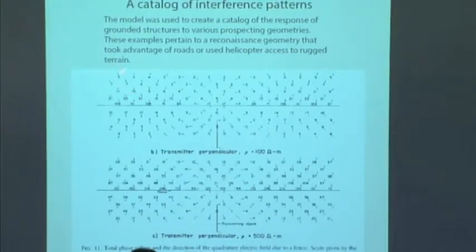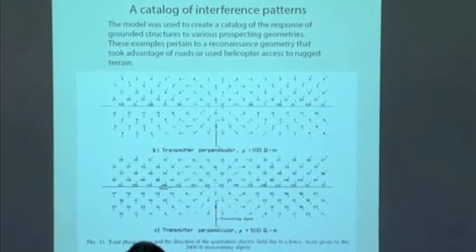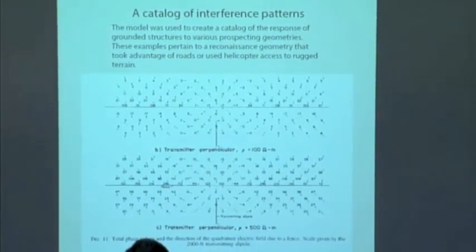So we were able to produce a catalog of interference programs. You know how it goes. Once you get a computer model, you can just generate all this stuff. And so it was actually used to create a catalog that people could use to try and figure out what kind of problem they were in, and if a particular anomaly was in fact due to a structure or due to a buried sulfide target.